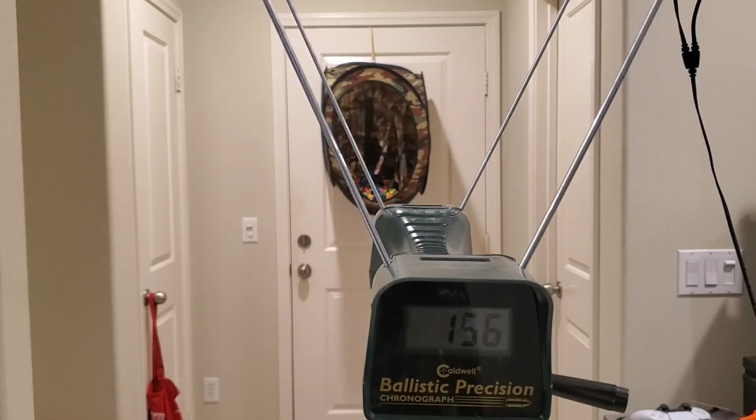151, 156, 163, 164, 152. Onto the Guyu darts. 176, 174, 179, 176, 176 again. So yeah, it's about a 160 to 170 FPS blaster. So what it's marking on the box at 160, it's hitting it. There are a couple that hit below, not too many, but for consistency, it's pretty dang good for an AEB.